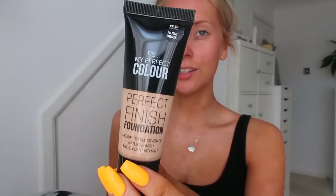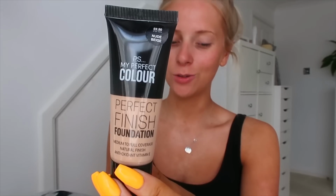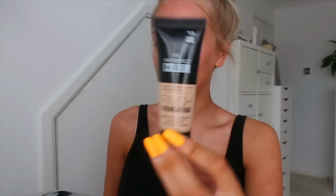It's about time. Anyway, the first thing that I'm going to use is the PS My Perfect Colour Perfect Finish Foundation. This is what it looks like. I got it in the shade Nude Beige. However, I colour matched myself before I had tan on, so this is probably going to be too light on me. And I also picked up some Primark beauty blenders.